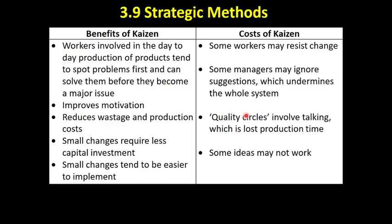Overall, the benefits of continuous improvement, Kaizen, tend to be that the workers feel more engaged. They're the experts. They're involved in the production process, and if you can successfully launch it, then the products and processes within the business should improve, and so should the motivation of the workforce.